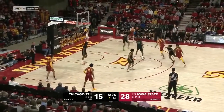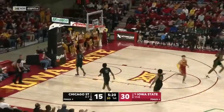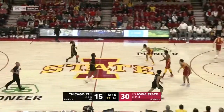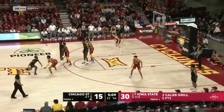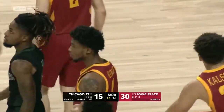Condit at the free throw line to Grill. Grill backs up, long 2, and that goes. Caleb Grill has 5. That's a shot three weeks ago he doesn't even attempt. And that's where you talk about him hunting a shot, looking for opportunities to get looks up. He needs to push the envelope. Take good shots, obviously, but when he gets a half of a step, he needs to fire up and expect to make those like he did there.